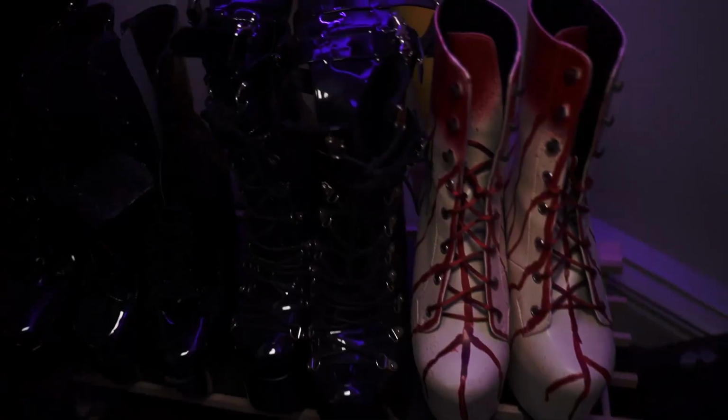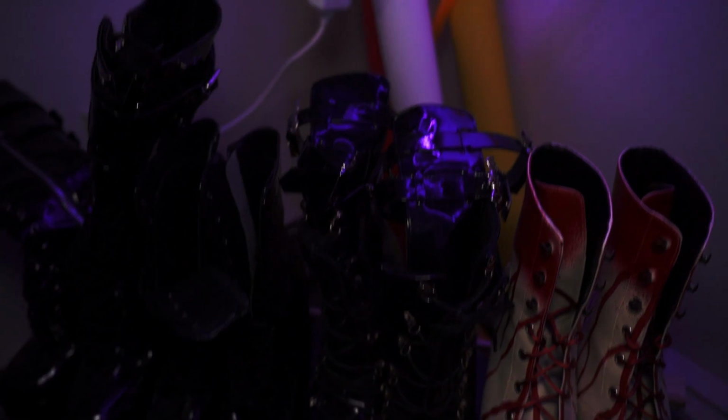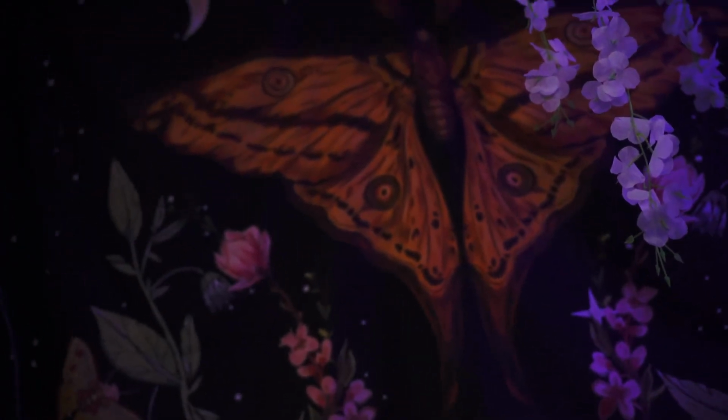It's cute. We have all of my boots. I need to put pool noodles in them so they actually stay up. And then I have my little photo shoot photography background stuff back there. And of course more moths, because moths are cool.